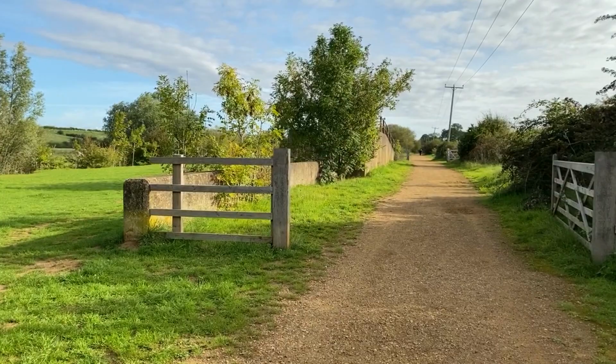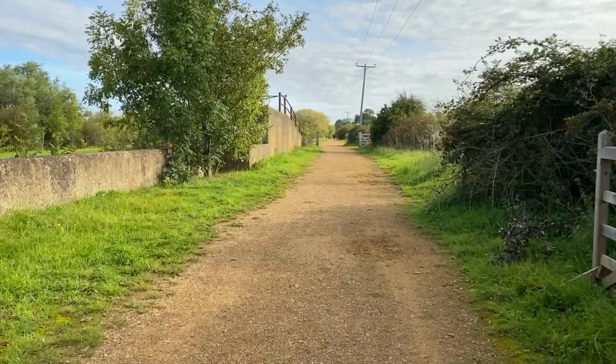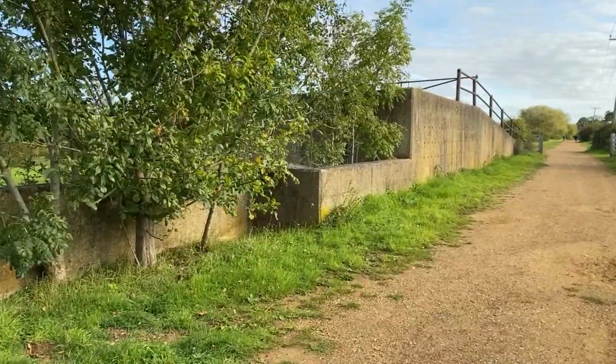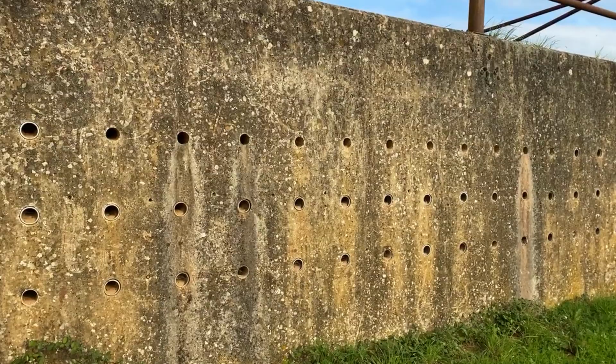We're just coming into an area which is known as the Sand Martin Hotel, along this old railway line. In breeding season for the sand martins, these gates are actually closed, so you have to walk around the back. But this is the old railway line, and along here is what used to be an old loading bay for the trains. And within there, they've put these pipes, which is where the sand martins nest. So you can see all the sand inside the pipes if you look closely.